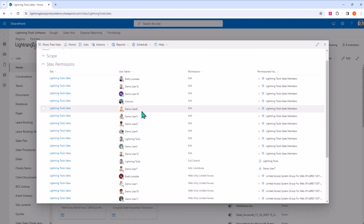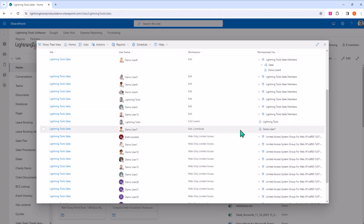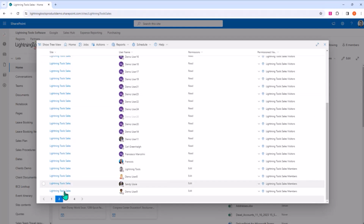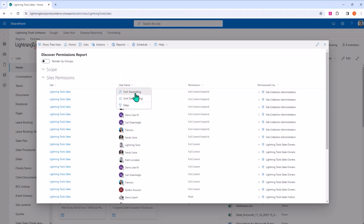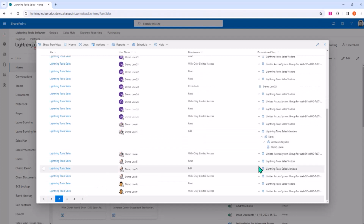So if we just take, for example, demo user 8 here, you'll see that demo user 8 has edit permissions overall, and those permissions came about through the sales AD security group, which is nested inside the SharePoint group. If I take a look at, let's see, I think demo user 4, this is where the sorting comes in handy. Yeah, let's go through and sort this. So with that particular user, that user is inside the nested AD security group. So we could have removed those permissions or thought that we'd remove the permissions, but we'd have been unaware of that AD group membership if we were using SharePoint natively.